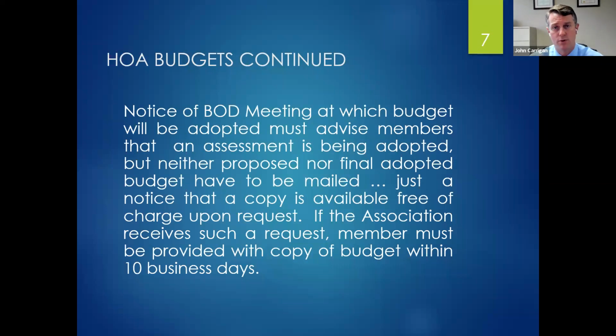So what this really means is the statute, again, is the floor. I'm going to talk about best practices. The statute requires you to send notice to all your members 14 days in advance of the budget meeting, unless your governing documents require more, stating we're going to have a board meeting, we're going to consider a budget, and that budget is going to result in the levying of assessments for the upcoming year. That's all that's required by statute.